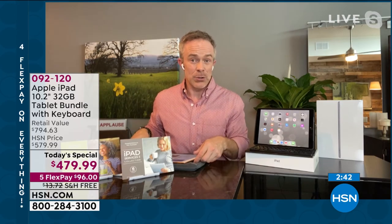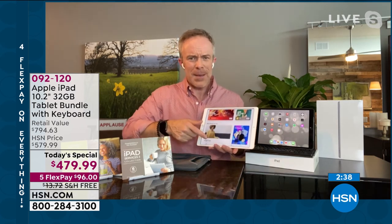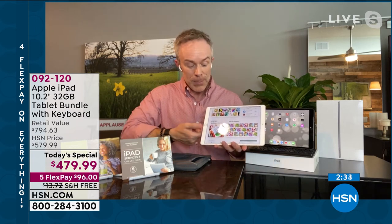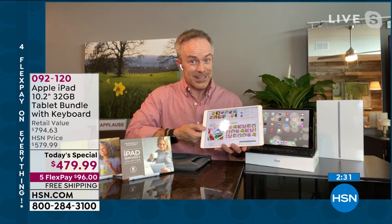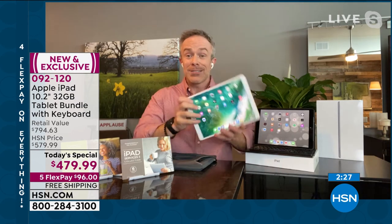That's how secure that is too, because if the kids jump into the app store and all of a sudden it's like, where did we get all these apps? Where did I make all these in-app purchases? Because they remember your password, Shannon, but they don't have your thumbprint. So that's really where it's definitely a more secure user system. And that is just the iPad.